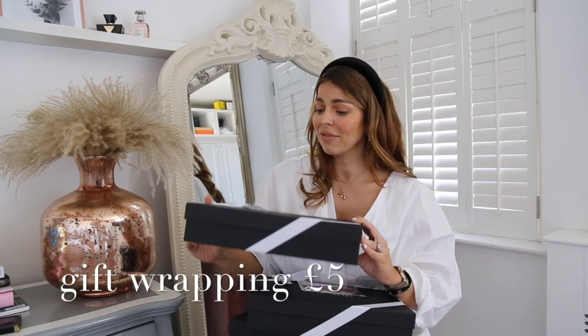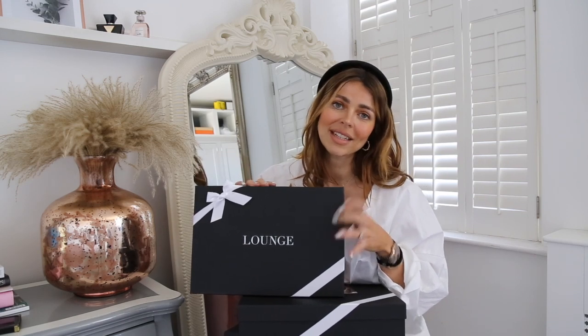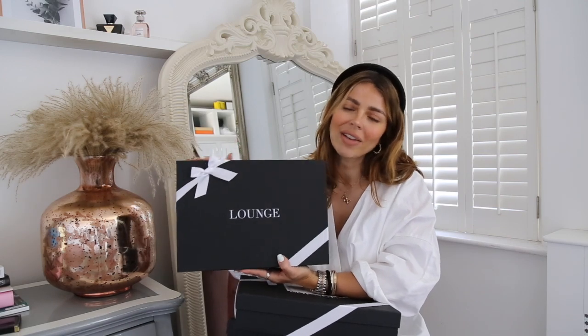If you are wanting to buy something as a special gift for somebody, they also do amazing gift wrapping, and you can order your pieces to come in one of these gorgeous gift boxes, which will save you the need for wrapping. I just think it's so nice when they arrive like this.